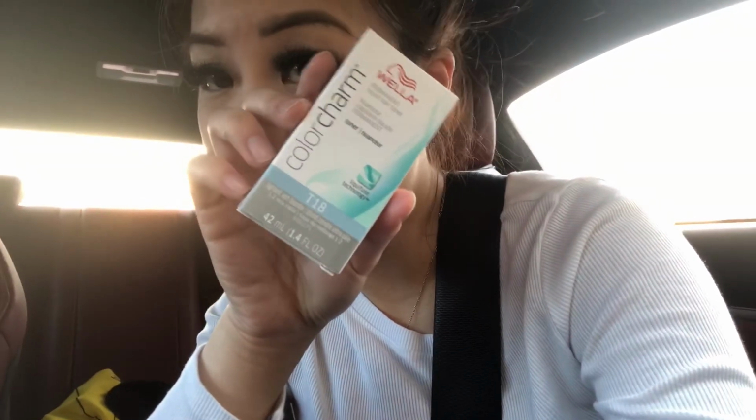I like a dark smudged root, so I have that. It's in the color dark ash brown. So I have that for my roots, and then I have the T18 and the T050. The 050 is an additive, so it makes your hair a little bit ashier, so that's why I like to add that in. And the T18 is in the color lightest ash blonde. Yeah, let's go home and see what I do.